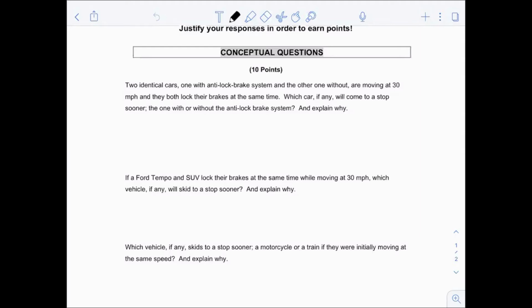That's it. All right, so I end up providing a lot more explanation than I needed to. So the simple two-sentence explanation: which one will come to a stop sooner? Neither, both of them will come to a stop at the same time. And the justification is because they come to a stop under the influence of friction, and frictional force depends on the mass or the weight of the vehicle. A heavier vehicle is going to experience more friction, so it's proportionally more friction. So that's what it means.